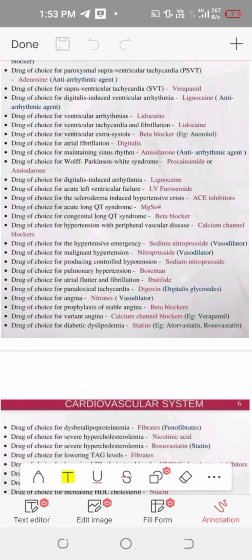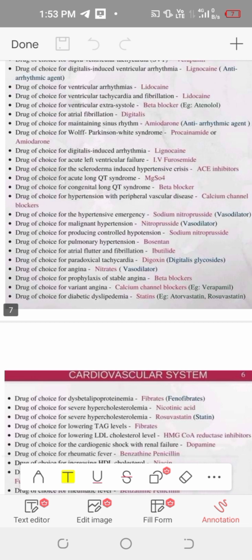Drug of choice for acute long QT syndrome, magnesium sulfate. Drug of choice for congenital long QT syndrome, beta blockers. Drug of choice for hypertension with peripheral vascular disease, calcium channel blockers. Drug of choice for hypertensive emergency, sodium nitroprusside, an example of vasodilators. Drug of choice for malignant hypertension, nitroprusside. Then drug of choice for producing controlled hypotension, sodium nitroprusside.